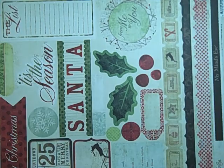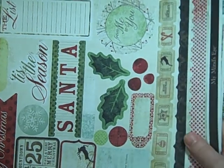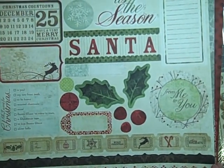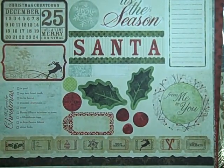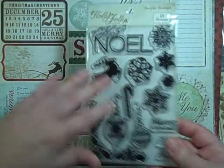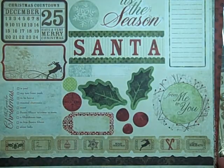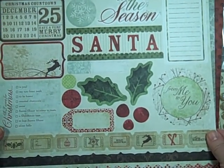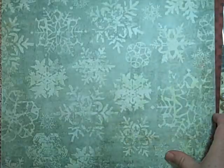And then I already opened this, but I got the My Mind's Eye. I had such a good time with the Haunted set, so I knew I'd want something My Mind's Eye. Obviously, I got the stamps, and actually after the fact, I picked up the paper pack for the Holly Jolly, and there's the little die cuts. I just see a lot of uses for this paper.